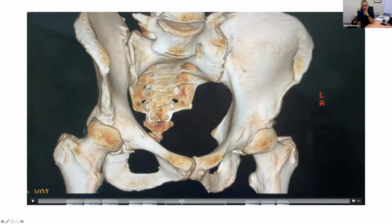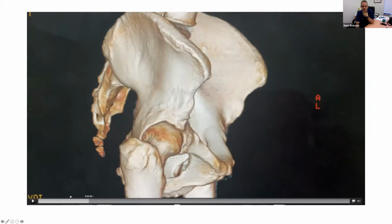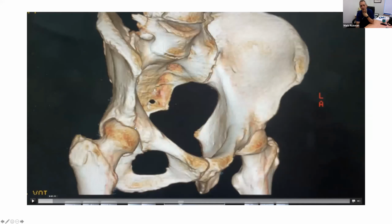Now this is her CT scan, this girl, and on the right side, which is the symptomatic side, she's got a sort of impingement that's really a subspine impingement. So her anterior inferior iliac spine is low and just keeps going. So there's no recess here. What should happen here is that it should recess in, and the acetabulum should be much shallower at that point. But she's got a subspine impingement there. And so she's got a relatively broad area where there's excess bone covering that femoral head. And the problem area really is all of that.